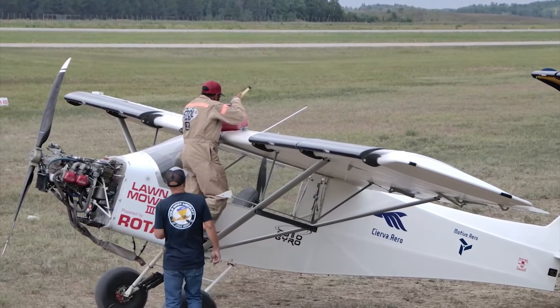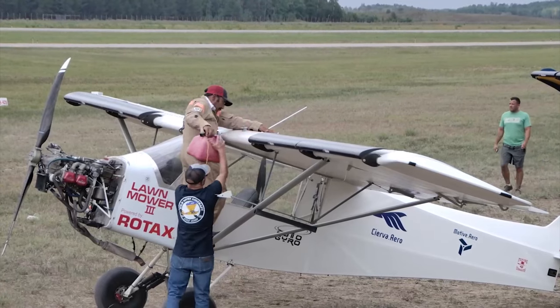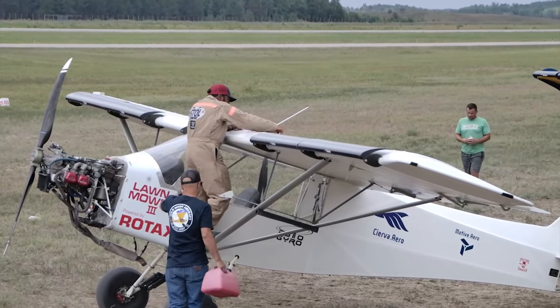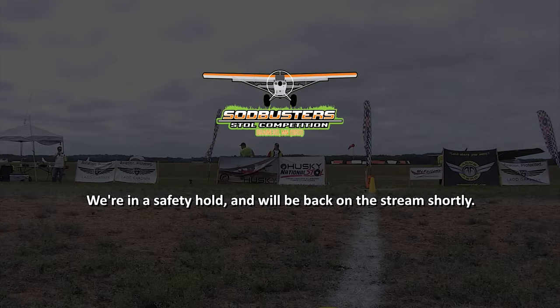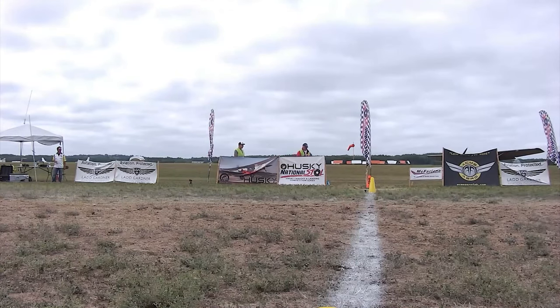And then we will have the awards ceremony. We would sure love to have everybody stick around for the awards ceremony, and I know the pilots do appreciate to still have a crowd and the fans out there. All the pilots are back in the planes. They are just waiting for the air boss to tell them to crank up, so we are going to get the rest of this Sodbuster STOL contest brought to you by Husky Aircraft completed in just a moment.